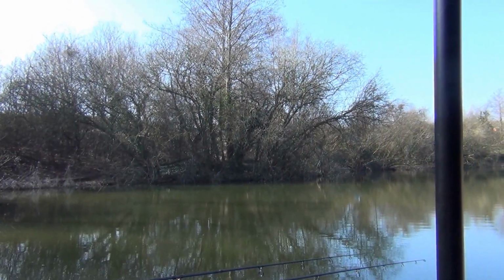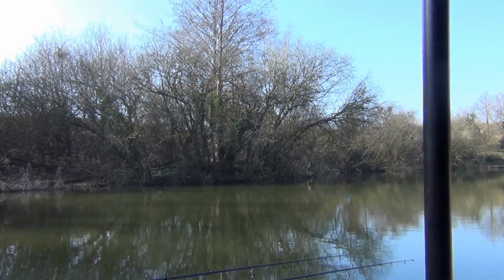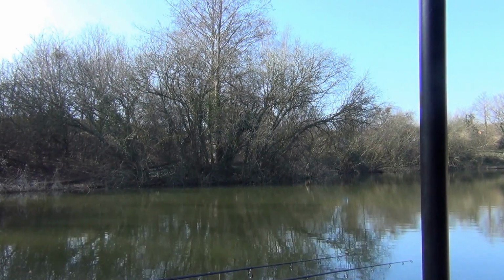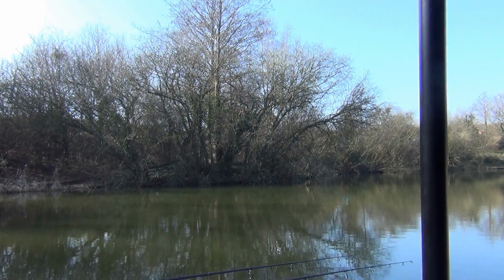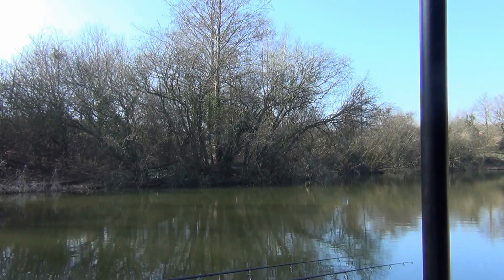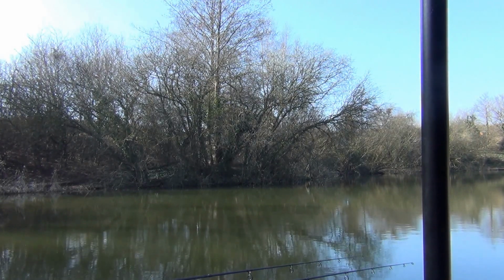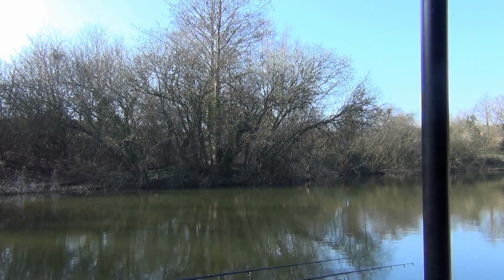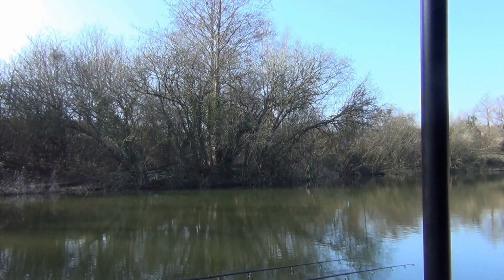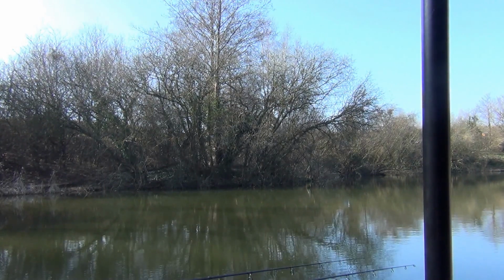Just put both rods out again, just rebaited them. It's probably been about 2 hours now since I last spoke to you. Still nothing's happened. Had a little lift on the right hand rod about half an hour ago, but it didn't come to anything, so I mean the water temperature is really cold still. I mean we've only had really a few good days of sun or so, so just trying to warm the water up and getting them on the move.